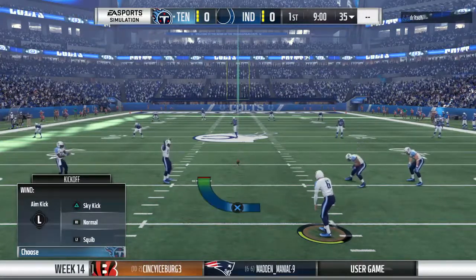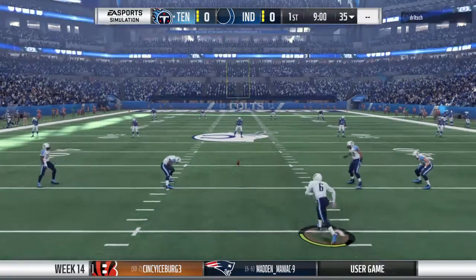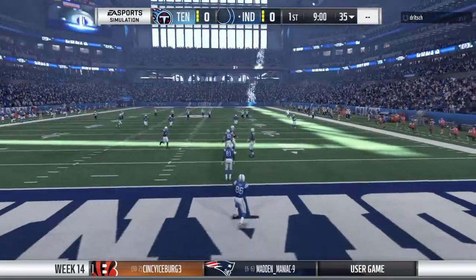It's unlike any other in sport as both teams made their way out of the tunnel. These folks are fired up as their guys are ready to do battle between the Tennessee Titans and the Indianapolis Colts.